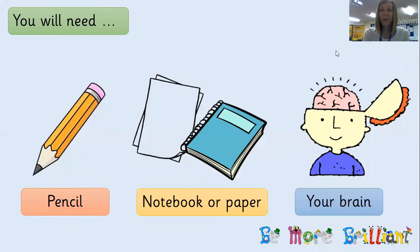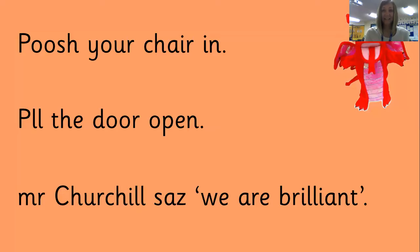Now, year 1, I want you to keep practicing those silly sentences to try and remember our 3 words. Push, pull, and says. And we're going to see if we can remember how to spell these words together next week. So let me just bring back my page one more time and I am going to show you some silly sentences before I say goodbye. Are you ready for these? I've tried to remember to spell push, pull, and says. How did I do? Let's look at the first one together.